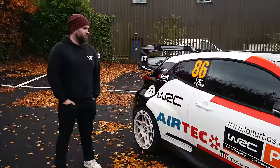So this is my first time in a sequential. That is amazing. Yeah, so much fun. God. Honestly, I think the extra power has helped, but I think the sequential has made a bigger difference to how quick it is on the road.